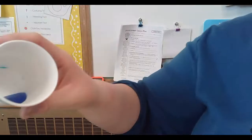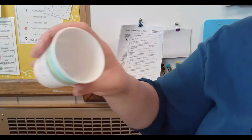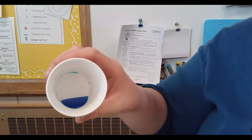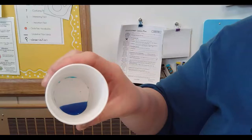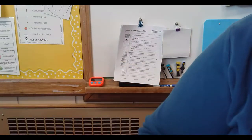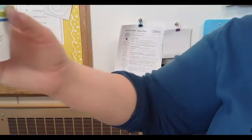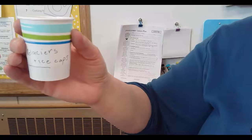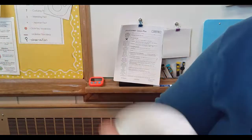There you go. So that's that. That's all. Oops, there you go. There we go. See, that's all the water that's there, that's about 4.2. Now look at this one. I didn't shake this one very well. This one you can see a little bit better now through the cup, right? Because you can see the coloring behind it.